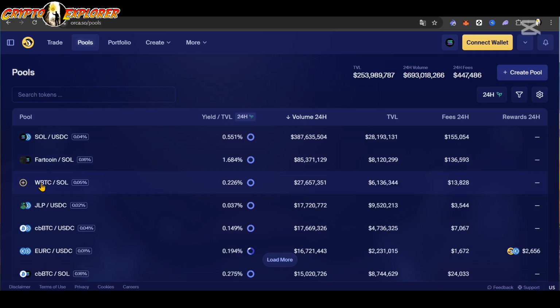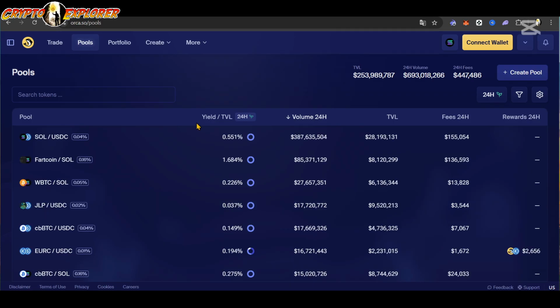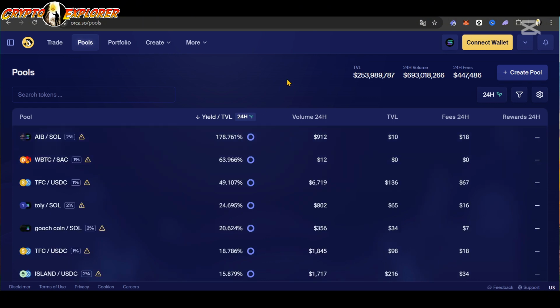The difference between these derivatives is that CBBTC is issued by Coinbase, so pretty much you'll have to trust that Coinbase does have the Bitcoin that they claim to have. But anyways, Coinbase is a reputable centralized exchange. It's not my favorite, but overall this is also an interesting option if you want to have exposure to Bitcoin and Solana. Now let's sort this by yield per TVL for the past day.